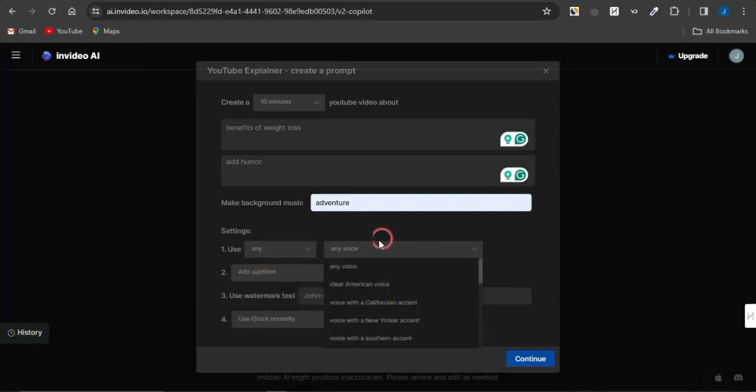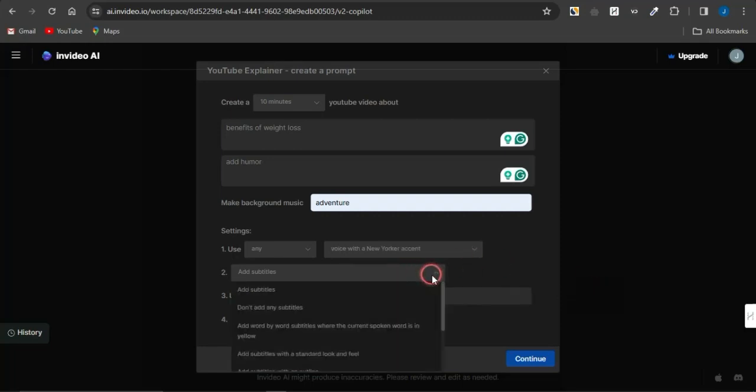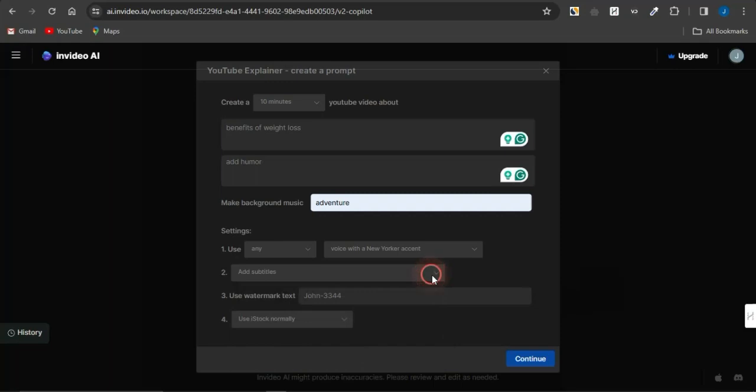Now, you want to select the kind of voice you want, if it's an American accent or California accent, a New Yorker accent, or select any accent of your choice. Now you could go on to inserting add subtitles if you want. Once you're done, guys, you could just simply click on continue.